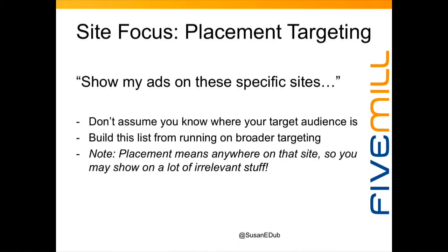Placement targeting really comes into play after you've run more broadly and you start to get data and some kind of pattern as to where these people actually hang out and where they convert. They really might surprise you, and they're probably not going to be the sites that you think of, and a lot of them are sites you've never even heard of. So I usually recommend not to do placement targeting out of the gate.